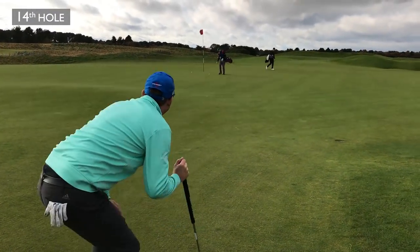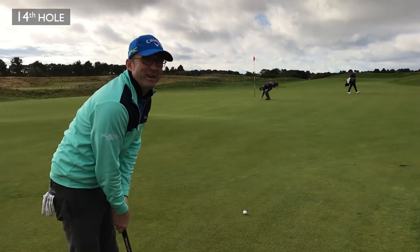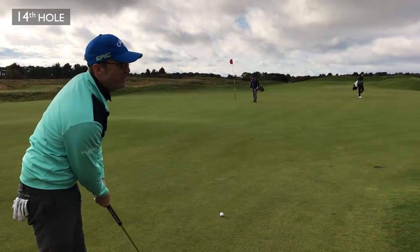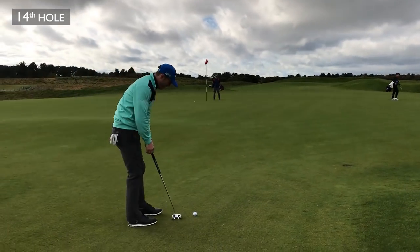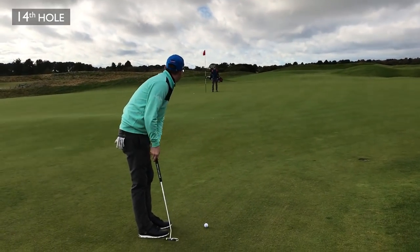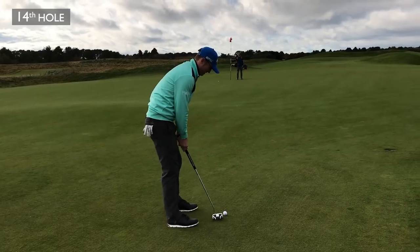You read, see much in it? Left to right, 47 yards. Uphill. I think you just need to give it up. And it's uphill. Wow. He's laughing up there, isn't he? Don't leave it short. Don't leave an eagle putt short, Liam.